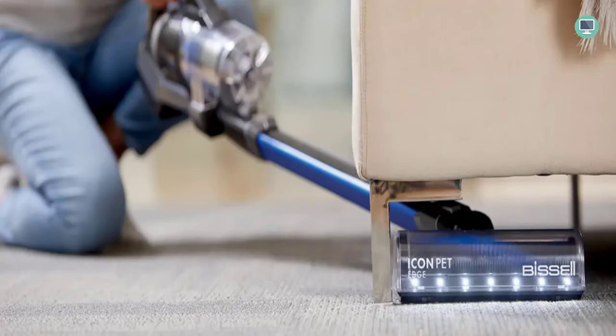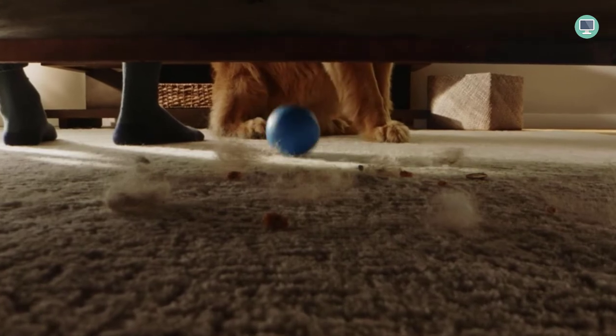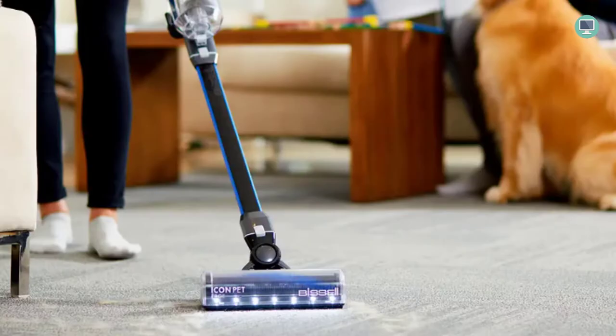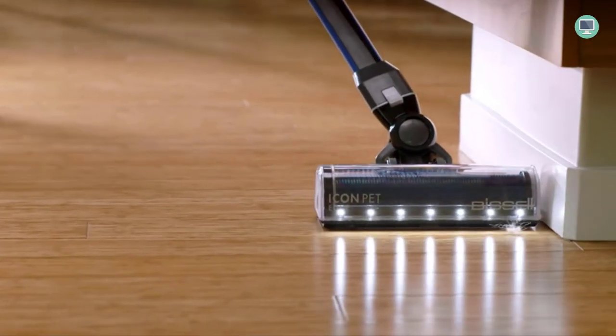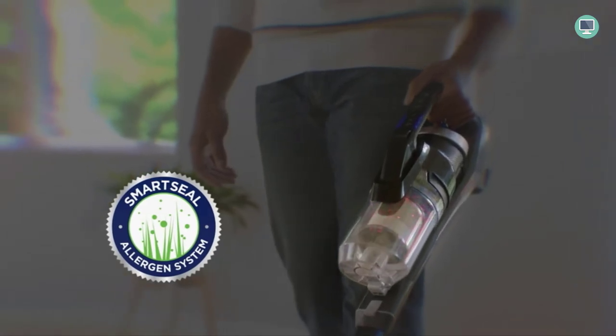The clean slide technology also helps to remove debris from the separator in the dirt tank and sends it straight to the trash for a mess-free empty. And finally, the specialized pet tools, like the Turbo Brush Tool and Crevice Tool Plus Dusting Brush, are great for getting all the pet hair off your furniture and other hard-to-reach areas. Overall, the ICONpet Edge is a great cordless vacuum for those with pets and I would highly recommend it to anyone looking for a great cordless vacuum cleaner.